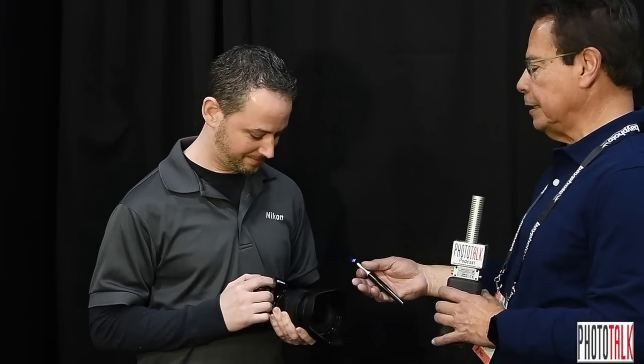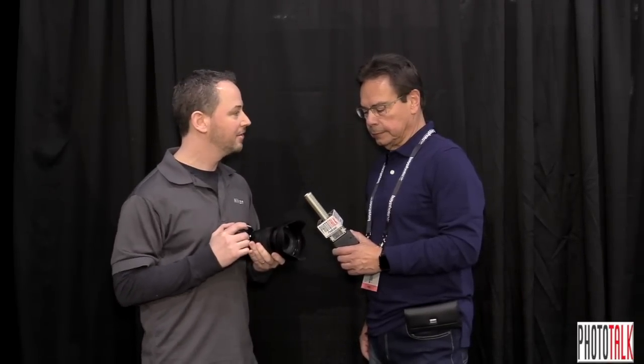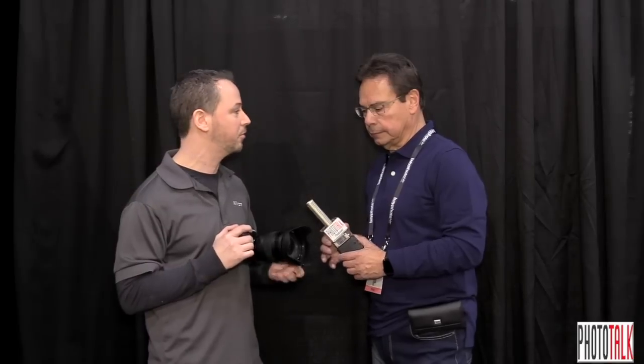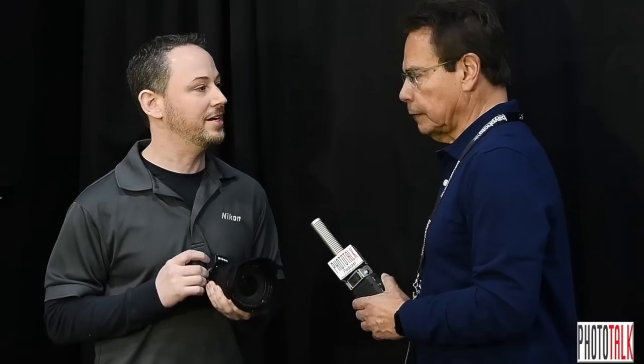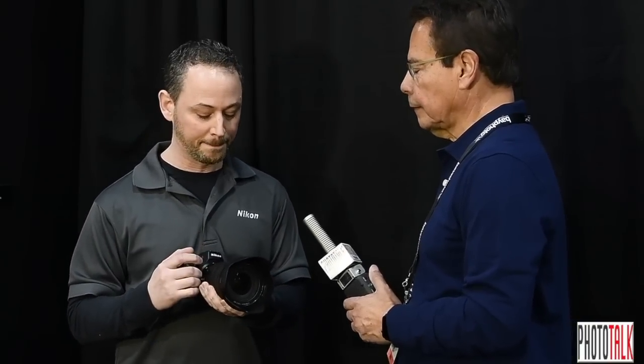You're holding in your hands, of course, the Z6, popular new camera, and the 24-70 2.8 lens. Yeah, we're really excited about this. We just announced the 24-70 2.8. It's the NIKKOR Z 24-70 2.8 S is the full name of it. It's a brand new lens for the Z system. It's probably the most anticipated lens that we've had so far for the system.